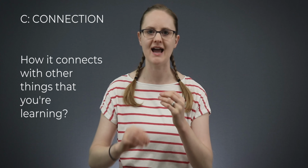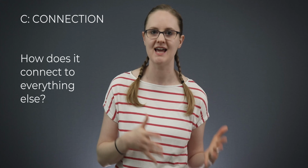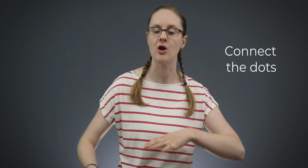And this is the C, connection. This is where you will see how it connects to other things that you're learning. This is the how. How does it connect to everything else? This is where you will really shine at your critical thinking skills and where it will really start to show to your instructors that you know your stuff super well. When you can connect the dots and put it all together, put all of the puzzle pieces together.